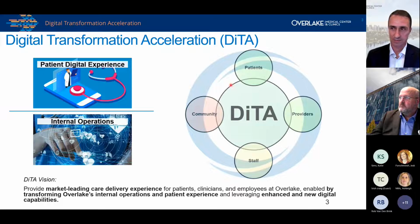But those are the four lenses as we start to go through the presentation today, and we're going to dive deeper into each one. And again, as we get into each one, stop me, ask questions, or drop them in the chat, and I'm happy to answer those. All right.